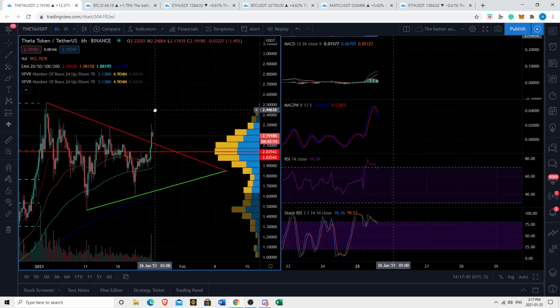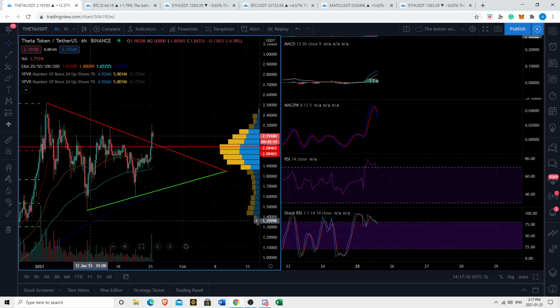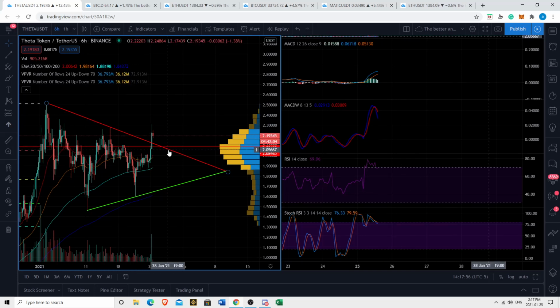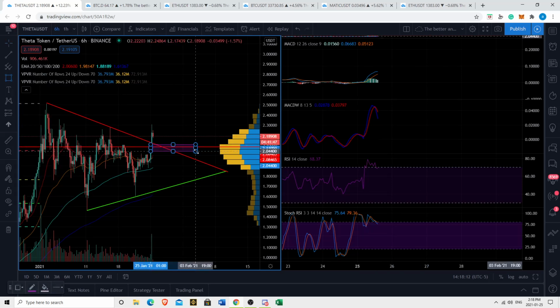So what I'm thinking is the larger time frames look bullish. We seem to have broken out bullishly out of a macro pattern, but the shorter time frames look bearish. So what I think is going to happen is perhaps we just fall back down to retest the breakout point. As we can see here, there's a lot of volume that starts to pick up at around $2.10. So I think $2.10 to $2 would be the accumulation zone for myself if I were looking to add more into Theta. I do think based off the lower time frames, it's reasonable to assume that we test.